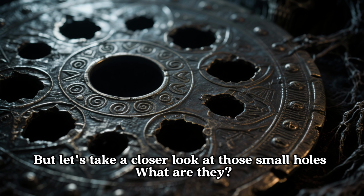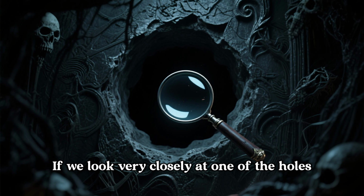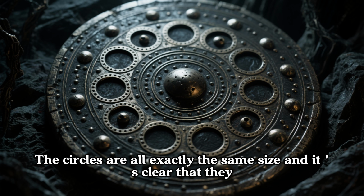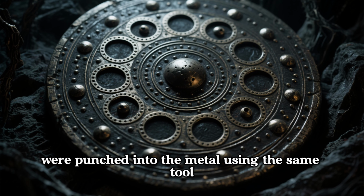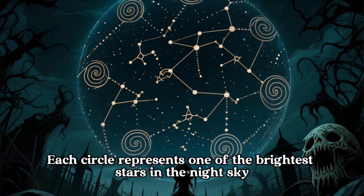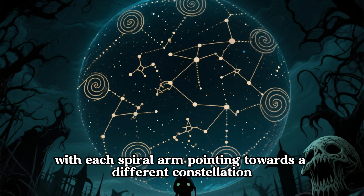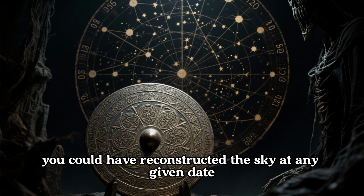But let's take a closer look at those small holes. What are they? If we look very closely at one of the holes, we can see that it isn't really a hole at all, but rather a flat circle. The circles are all exactly the same size, and it's clear that they were punched into the metal using the same tool. Each circle represents one of the brightest stars in the night sky, with each spiral arm pointing towards a different constellation. Using these markings alone, you could have reconstructed the sky at any given date.